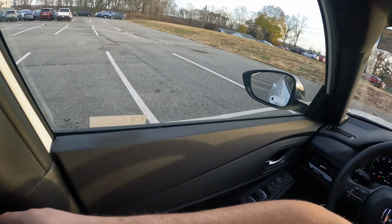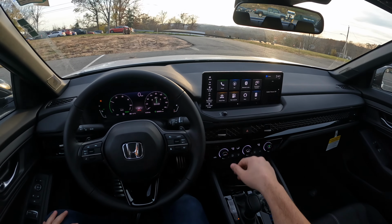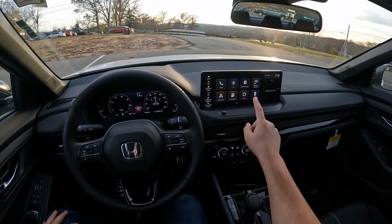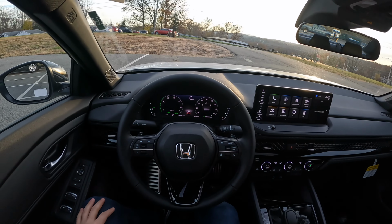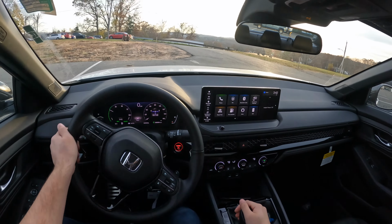There are 2 USB Type-Cs, which I like. Backup camera resolution is okay. Honda is using the same exact backup camera on all their cars. Not a big fan of that. For something like the Accord, they should use a better quality camera. It does have built-in Google Assistant and Alexa. The engine shut off, so it is on EV mode now. But yeah, let's go ahead and take this Accord on a drive and see how it does.